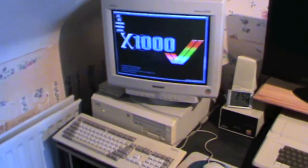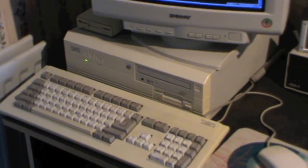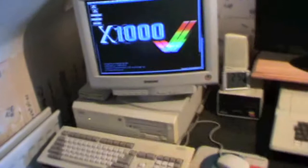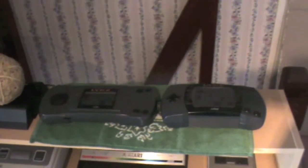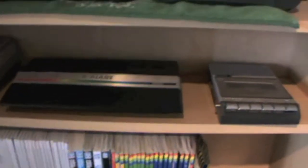This is my beloved Amiga 4000. My pride, that is, really. I'm a complete Amiga fan, really. A little bit snuck away in random places. I've got the two Atari Links. It's the Atari 2600 Junior, that's one of three.